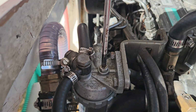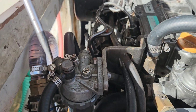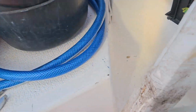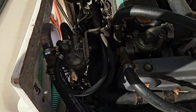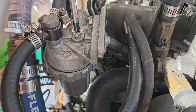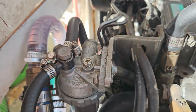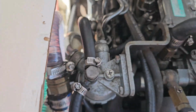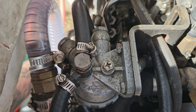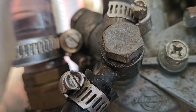Now we're just loosening this one. Yeah, I know, I'm not using the right tool. There we go. Suppose that'll be enough. Where's the lift pump? Okay, you can hear it maybe.